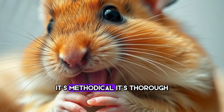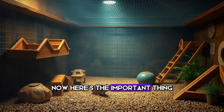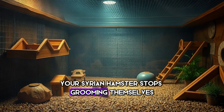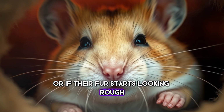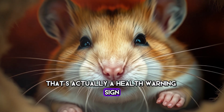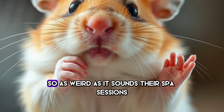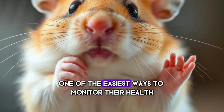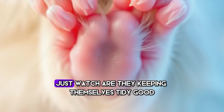It's methodical, it's thorough, and it's genuinely peaceful looking. Now here's the important thing. If you notice your Syrian hamster stops grooming themselves as much as they used to, or if their fur starts looking rough or greasy or matted, that's actually a health warning sign. A hamster who feels unwell often stops grooming. So as weird as it sounds, their spa sessions are actually one of the easiest ways to monitor their health without even touching them. Just watch.